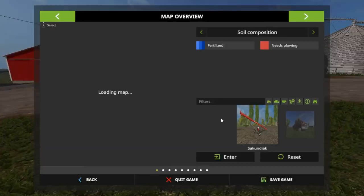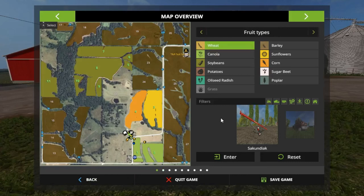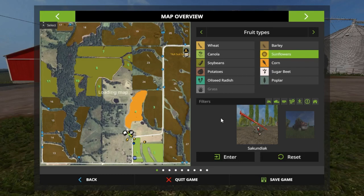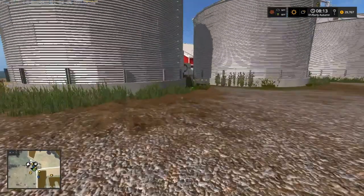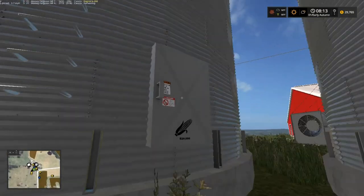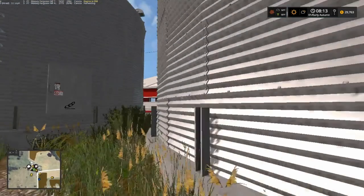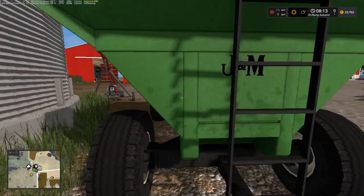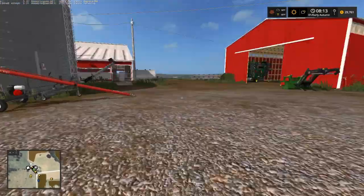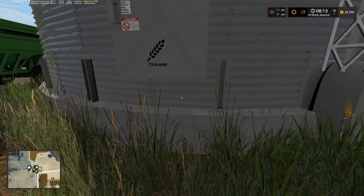When we start the other crops, let's get this to a fruit type there. We're going to have sunflowers. Okay, sunflowers also do not have a spot in these bins. Just in case y'all are wondering, these bins hold 820,000 liters of corn, 710,000 liters of soybeans, and 710,000 liters of wheat.